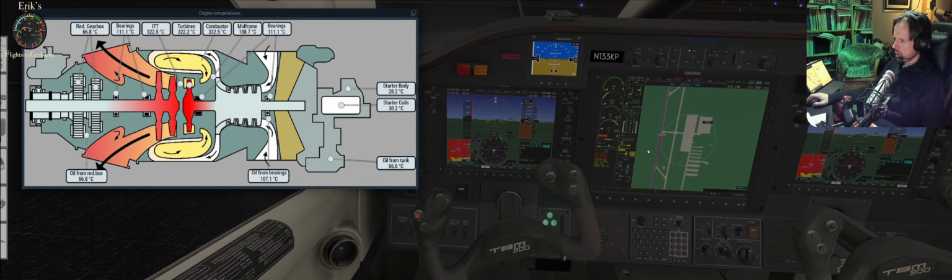Taxi lights and before lineup. Okay, good. Good to go. Let's see. The Buckeye reports 8 minutes ago.